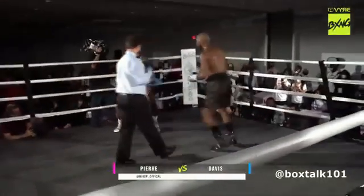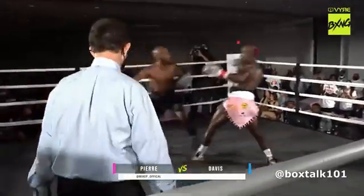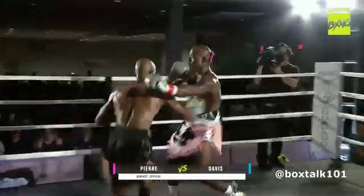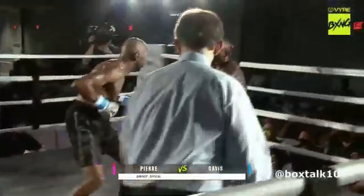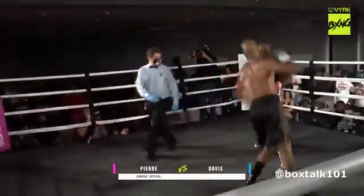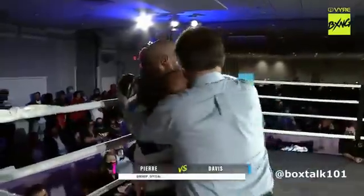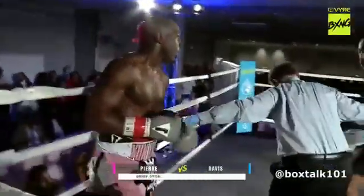Someone in Mike's corner has to tell him to stop moving straight back. Walked into a left. This is a very entertaining fight, though. Davis doubled up that nice jab. Body shot by Davis. That hurt. Oh, and he got caught with a counter left to Davis. Showboating a little bit. Both of these guys are landing big shots right now.